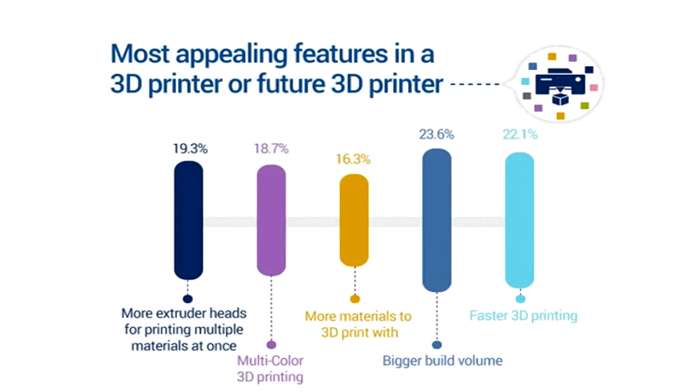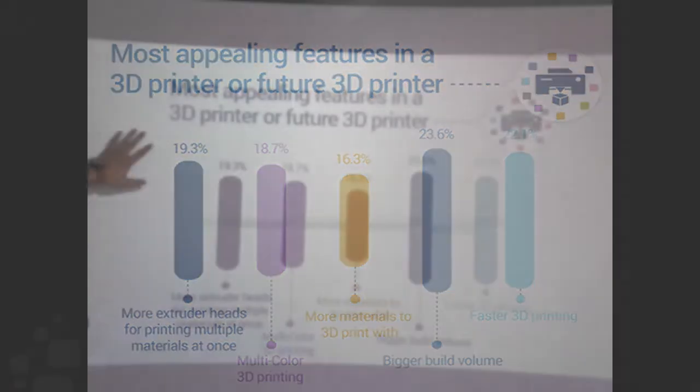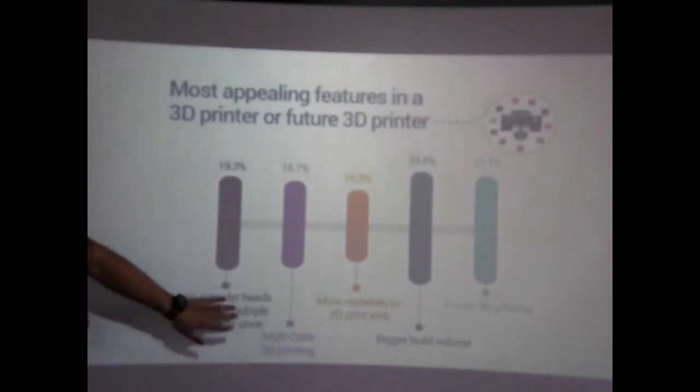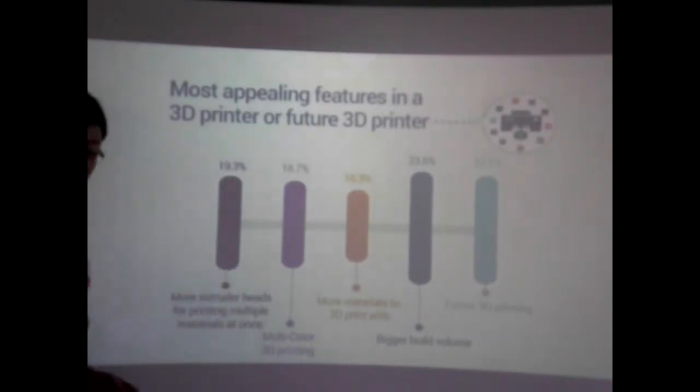Okay, we can see this graph. Yeah, so the future of the 3D printer. I won't explain this one right now.